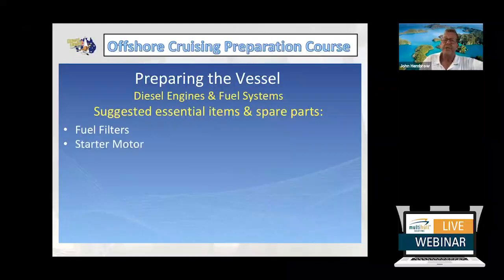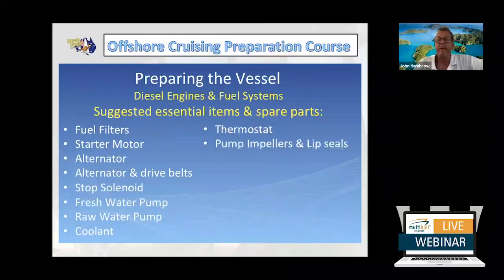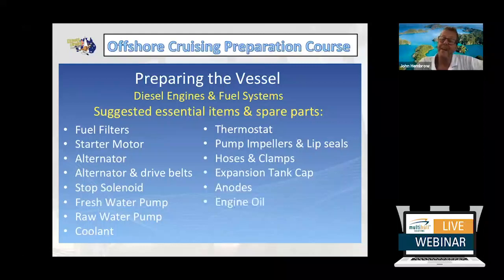Suggested essential items and spare parts for your engine. This is non-exhaustive, the list that's popping up in front of you here, but these are the things that we have had to replace at one time or another over the last 5 years on this boat alone, whilst we've been offshore cruising. And I would just give you a really good little tip here. I think it's a good little tip.